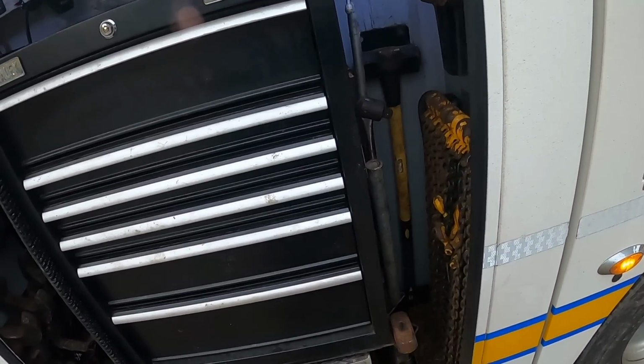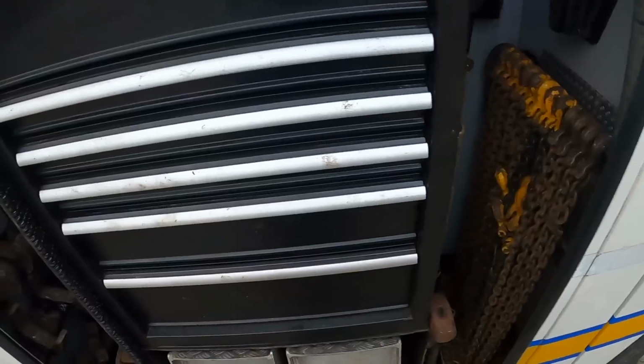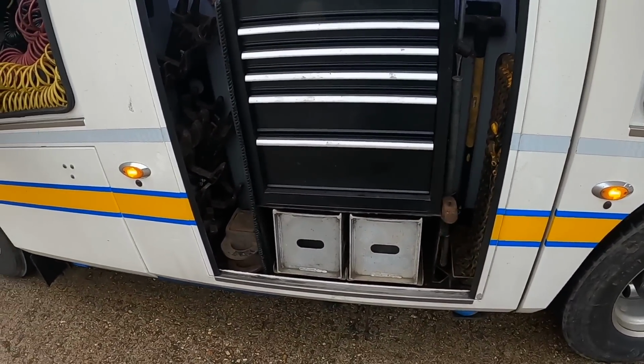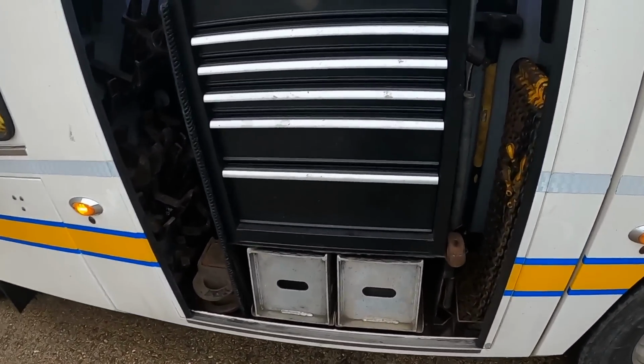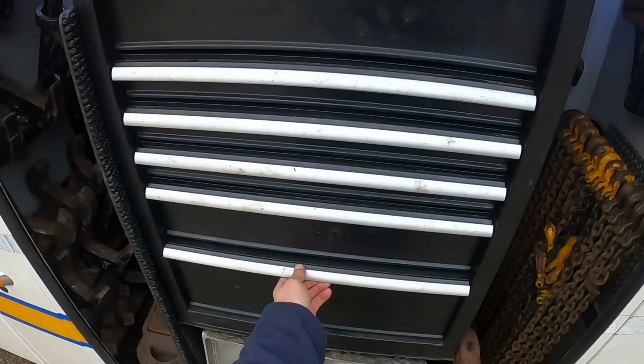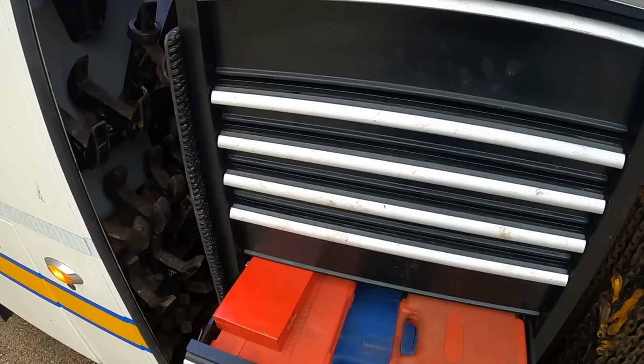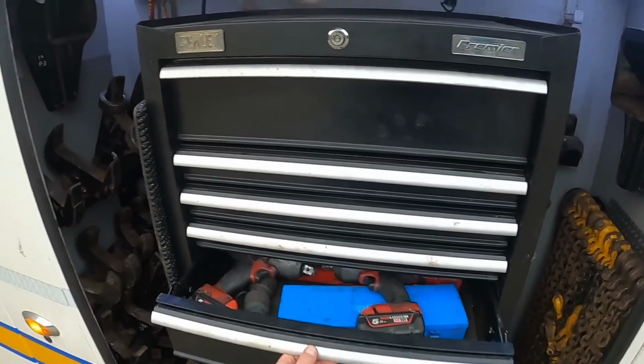we've got here a couple of bars and a sledgehammer. Nice big wheel stands. I quite like these ones. They're a bit higher up than the Boniface ones on my DAF, and gives you a little bit more clearance, so you don't knock your head. This is all sockets and all that, and there's plenty of tools in here.